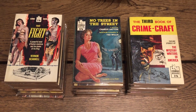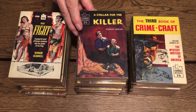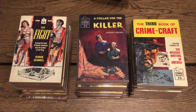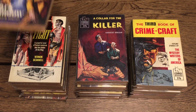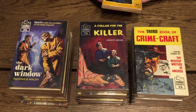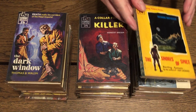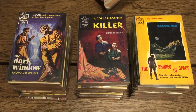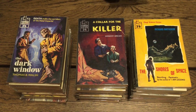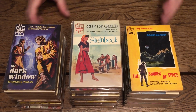Number 620, A Collar for the Killer by Herbert Breen. Nice hard-boiled cover right there. Number 619, The Dark Window by Thomas B. Walsh, crime novel. Number 614, The Shores of Space by Richard Matheson. And the last one here is number 612, A Cup of Gold by John Steinbeck. This is his pirate novel. Book about pirates, Morgan the Pirate. We're going to put those on the side.